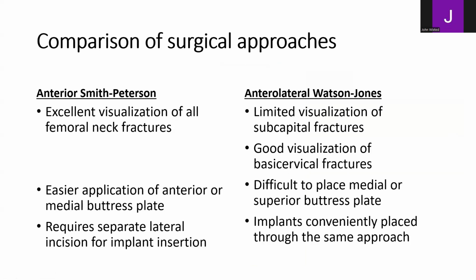Just by way of comparison, I think the anterolateral Watson-Jones is a good approach if you've got some experience with it, and you can certainly do that in delayed presentation. It gives you nice visualization and it gives you good access to put the hardware in. The Smith-Peterson approach is a little bit more challenging if you've got a delayed presentation.